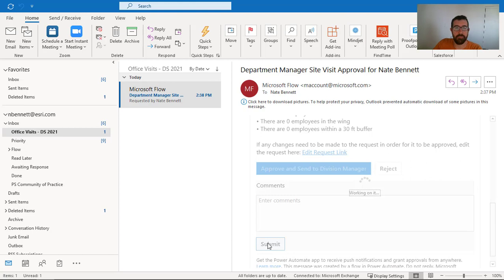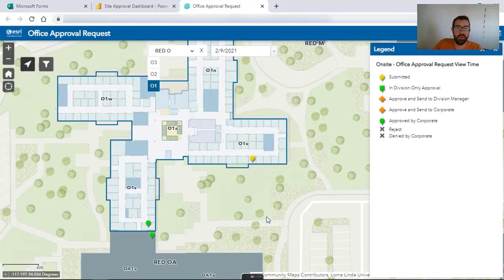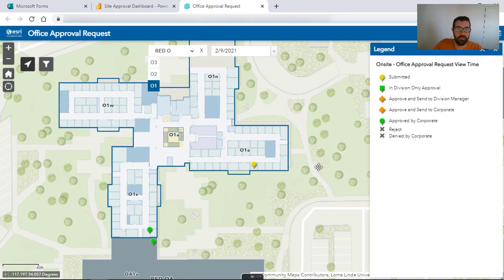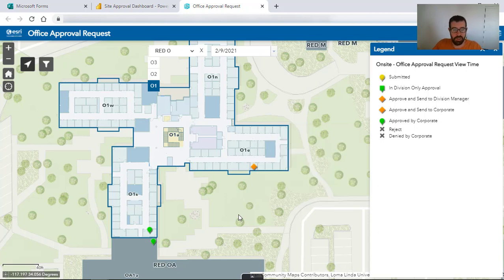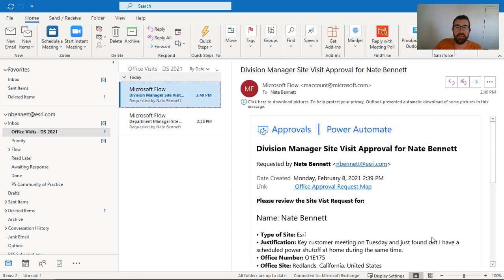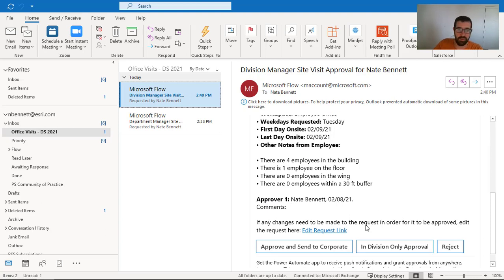Now, in this case, I'm going to approve and send this request up the approval chain to the division manager. As I make that approval, if we jump back to our web app and refresh a little bit, we can see the request has changed status from submitted to approved and sent to the division manager. We take a look back at our email, and we can see the second request has come in. Same details, and the approval at level 1, which again is me.